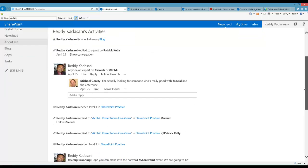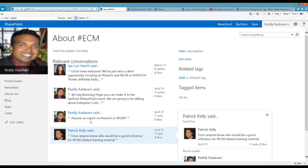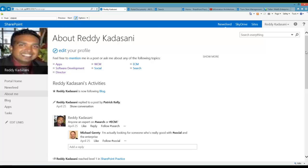So I could have conversations with other people in the organization. I could hashtag things, and if I wanted to take a look at other conversations or documents or content in SharePoint that are also tagged with the same hashtag, I could click on this, and it would bring up conversations that have similar tagging. So let me just go back to this view, for instance.